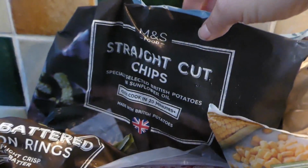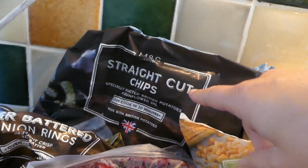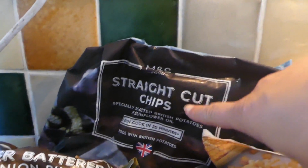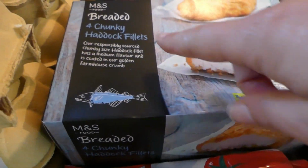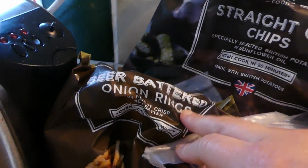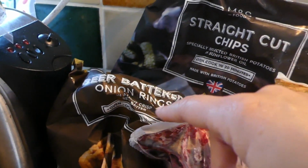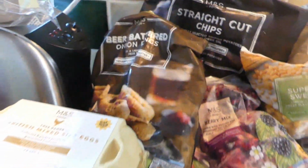Straight cooked chips just to put in the freezer for a quick tea. I think I'm going to make fish and chips with these for the family because I've got fish here. This was £6.50 for 4 chunky haddock fillets. And then I got Ryan some beer battered onion rings because he liked the onion rings in the pizza meal last week, and you get more and it works out cheaper, and they cook in the oven for 18 minutes.